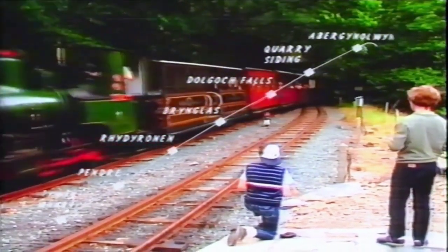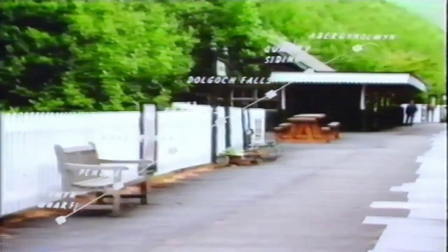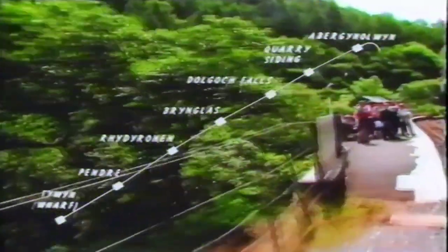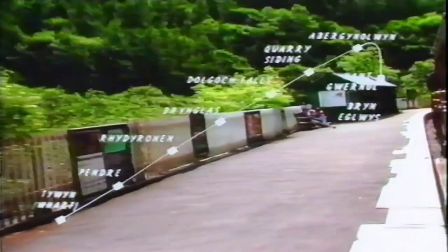From Dolgoch upwards, the line is then really on a ledge on the hillside looking down into the valley below. There is another token station and a passing loop at a little place called Quarry Siding, and another 2 miles or so, the main upper station of Abergynolwyn is reached. This is quite an extensive station with a passing loop, a signal box and a fairly large station building which incorporates a refreshment room and shop. And then the line leaves Abergynolwyn to curve round into the Nant Gwernol Ravine itself, from where there are a series of forest walks through the forest land in the area.